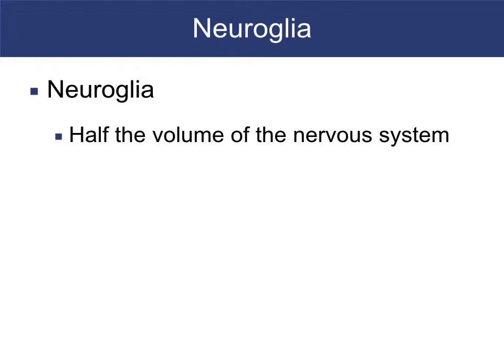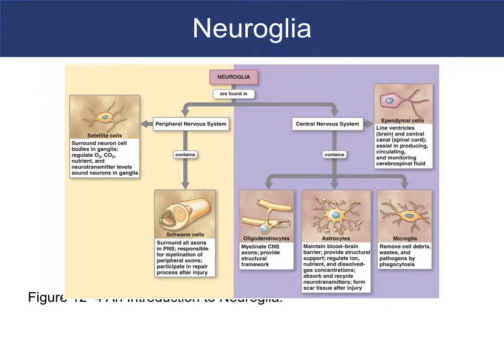Now, I haven't even told you the name of a single neuroglia yet. You notice that? Here they are. You need to know these cells. You need to know what they are, what they sort of look like, and what they do. And it's condensed very nicely into this one lovely picture. If you look at this picture, you'll notice that the neuroglia are found in either the peripheral nervous system, and the peripheral nervous system, remember, is the peripheral nerves, and the only thing found there are some satellite cells which surround the neuron cell bodies in the ganglia. These are areas outside of the central nervous system, and they keep track of the neurotransmitter levels and so forth.